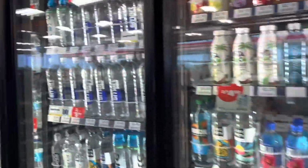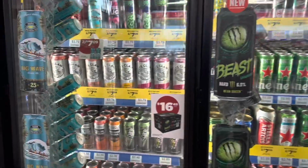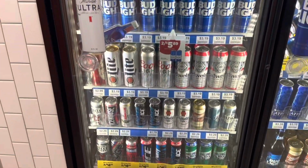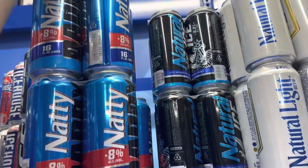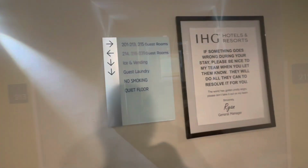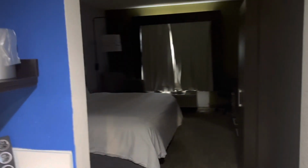All right, let's see. Nope. Where's the good stuff? Let's see. They ain't got it. Let's see. Oh yeah, jackpot. Right. 207. Okay. And it's dark. Oh yeah, look at that.